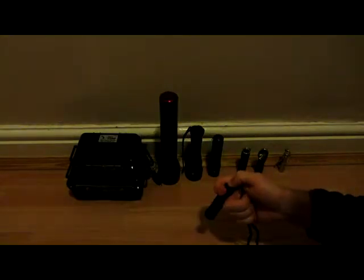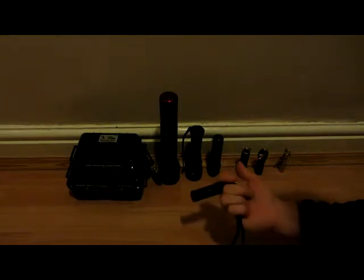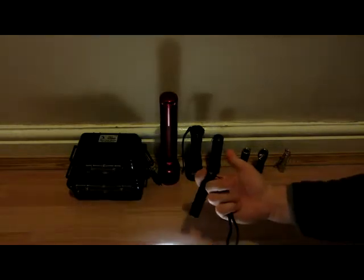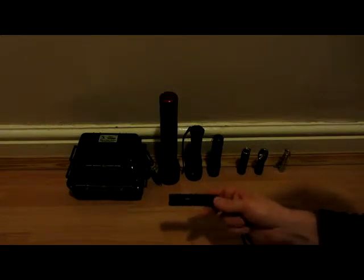Very useful. And if you hold it when it's off, flash there, tactical lock, so you can't turn it on again, so it won't come on accidentally in your pocket, and you just click 3 times to get out of that. Very useful. I have got another Nightcore EX11, which is the CR123 version of this, which is a AA, if I didn't mention.